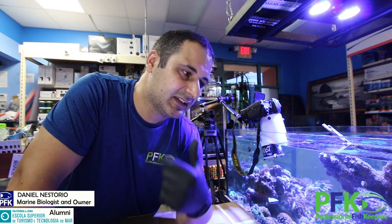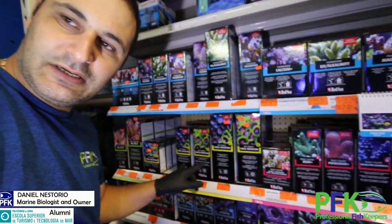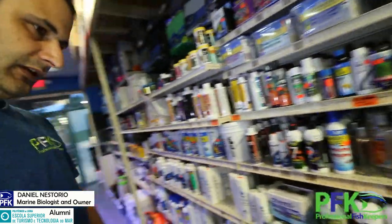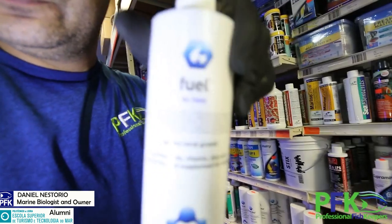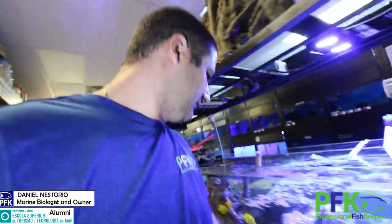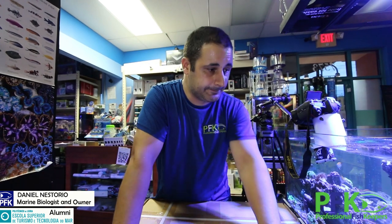You cannot really target feed them, but whatever food you throw into your tank, usually they will absorb it. You can do something like Reef Energy A and B by Red Sea. You can also do something like Fuel by Aqua Vitro. This will do it also. But that's pretty much it. They like the water. There's a lot of zoanthids, but the ones I'm talking about are just common zoanthids.